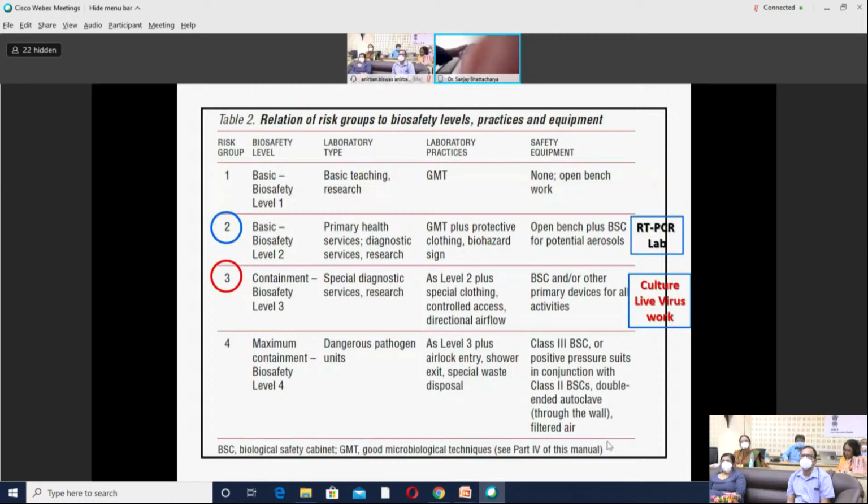Now, this table, I've taken 3-4 tables from this particular document, and this is to show you that there are different types of biosafety lab. This is the first of those tables. And when we are doing RT-PCR, we are essentially dealing with a type 2 biosafety lab. You can certainly do an RT-PCR in a BSL level 3, but BSL level 3 is not an essential requirement if you are doing just RT-PCR, if you are not doing a viral culture or manipulation of live viruses.